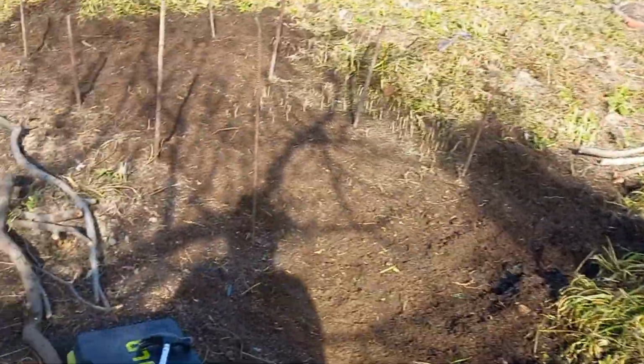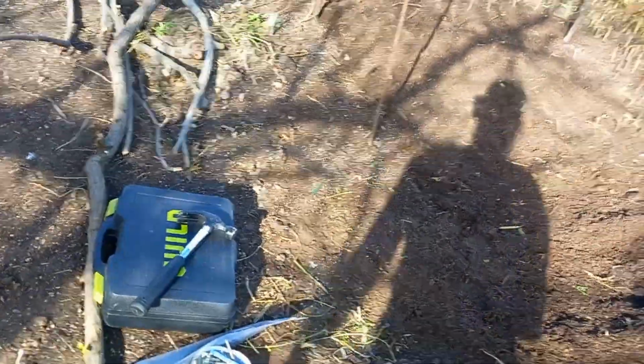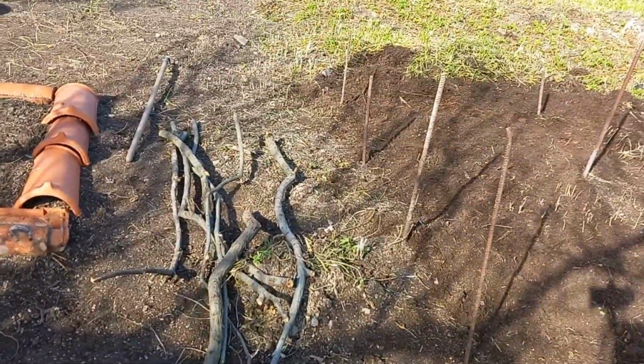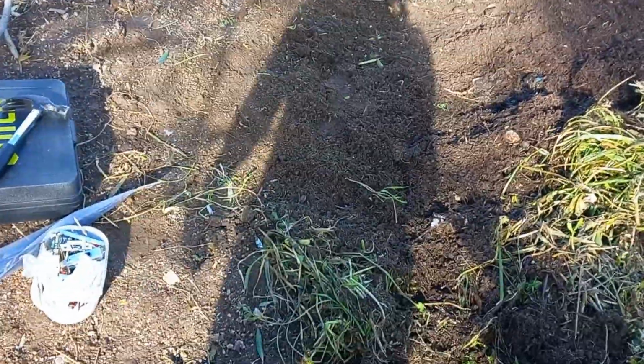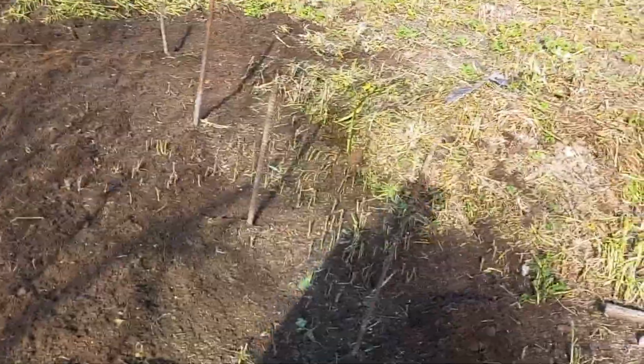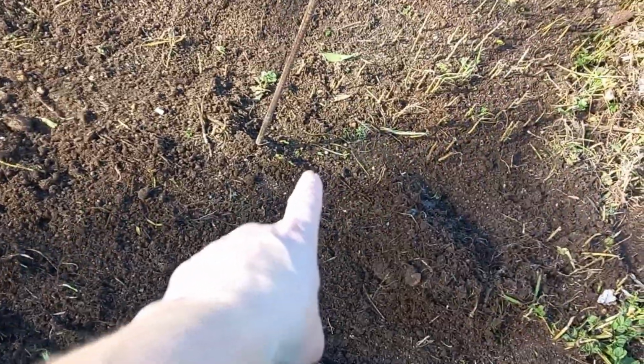Yeah, I've just spent a little bit of time weeding that area, just trying to get rid of some of the big weeds. I am going to put some cardboard down the middle and around the edges to combat the weeds. But yeah, I think I've got the ground prepared pretty well now. So I think I'm almost ready to start. I would like to get the passion fruit planted in here.